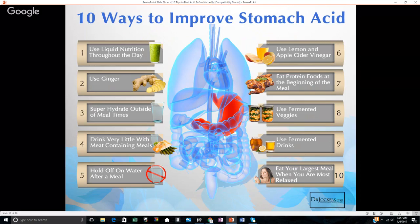Also using ginger. In fact, munching, just chewing on a little bit of ginger root, about a half an inch, just a small amount of ginger before a meal can initiate the production of digestive juices. These are called carminative herbs. I'm going to go into more detail about ginger and other herbs that you can munch on in order to help produce the right amount of stomach acid.